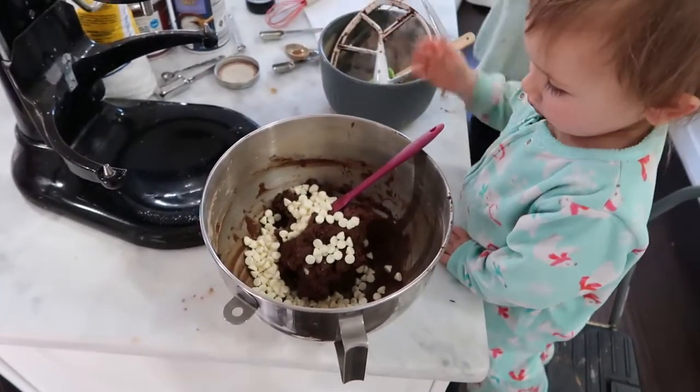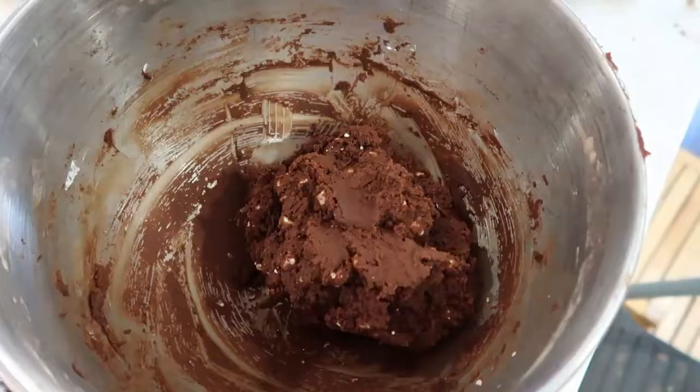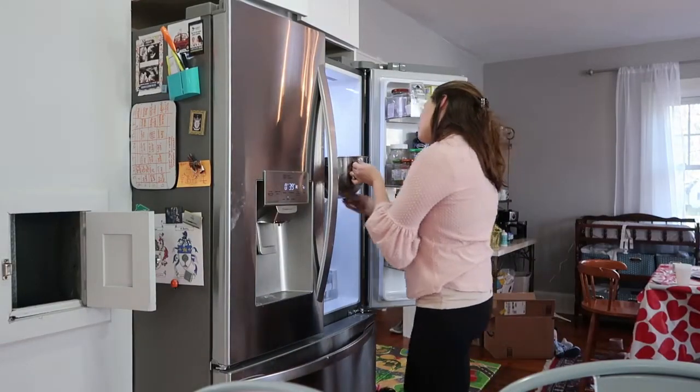Ooh, you can help me stir. I have this one in my arm, so I won't be able to film stirring it up, but I'll show you when we're done. So here is how it looks all mixed, and then we need to put it in the fridge for at least a couple hours.